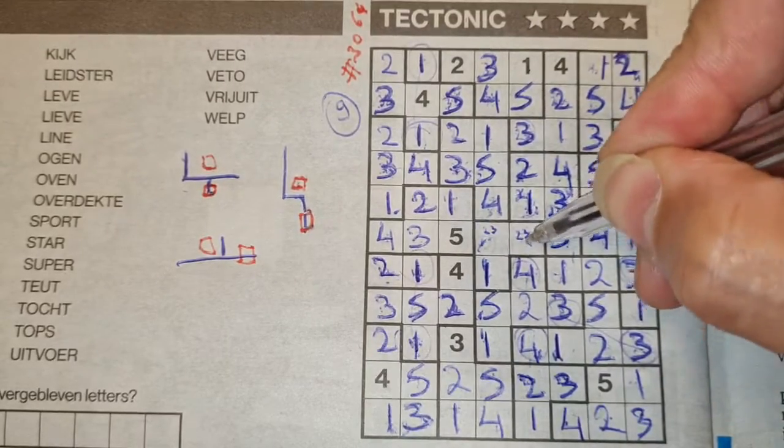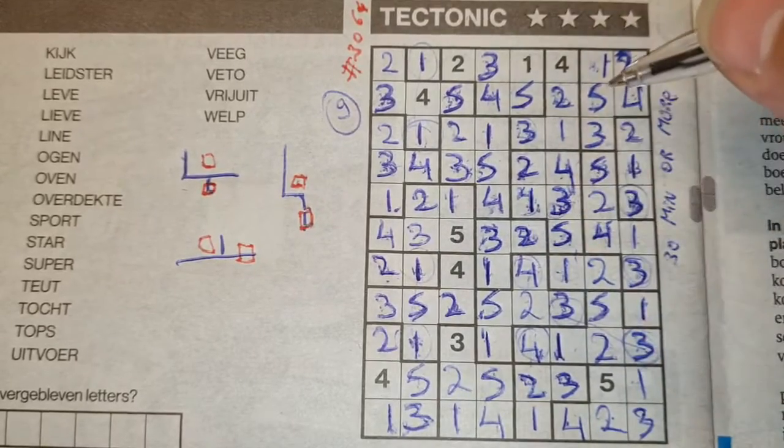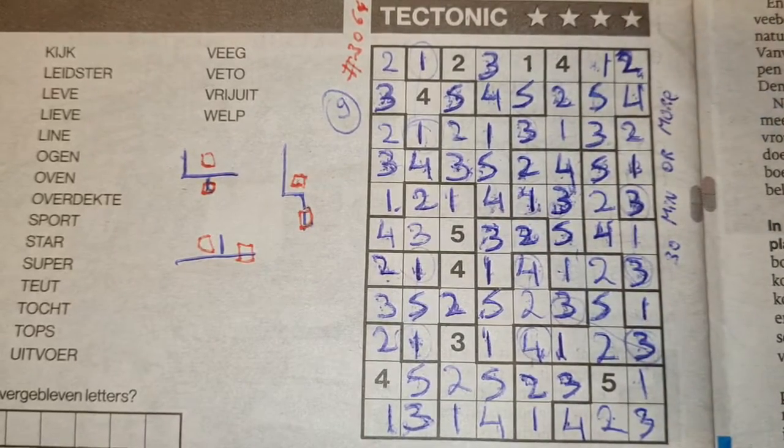Now we have a 3 there, so this box cannot be 3 anymore. That box should be a 3, and this box should be a 2. Finished in 17 minutes. Wow.